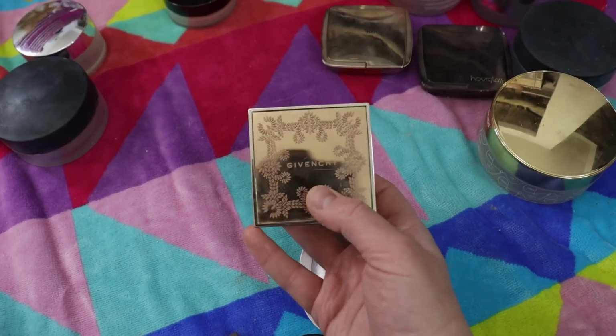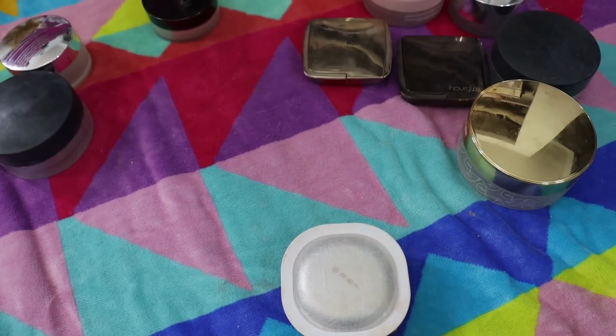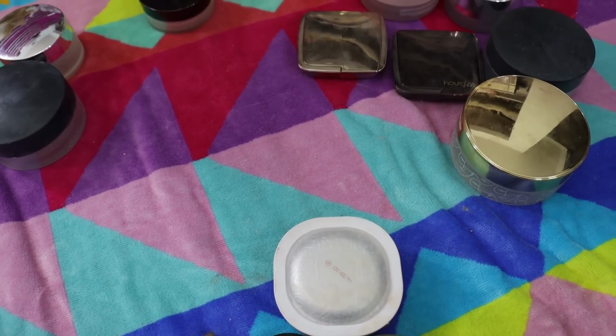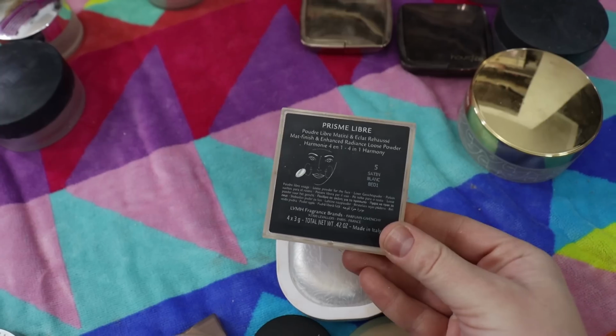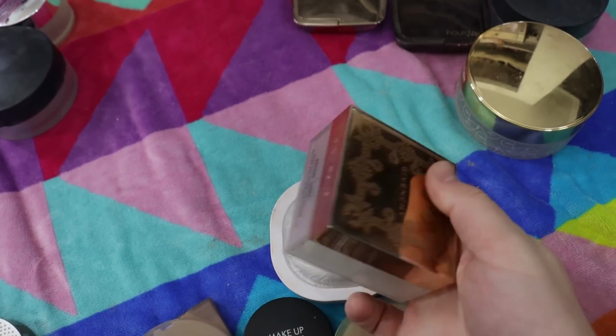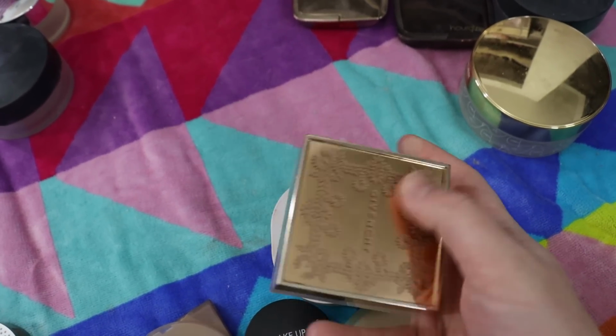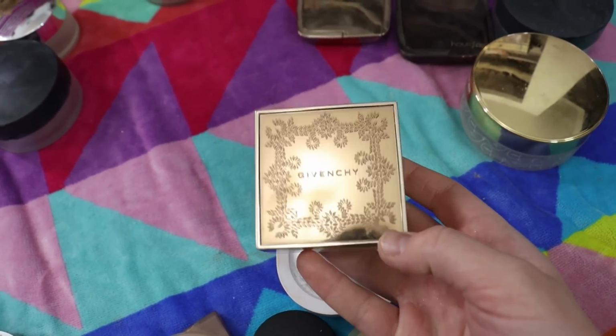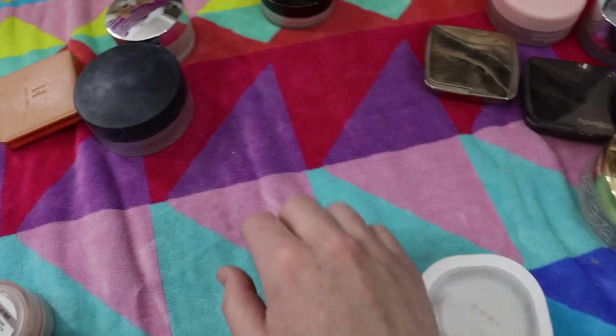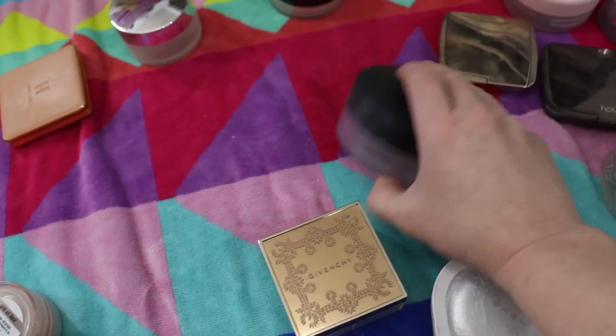This one here's got some age on it. This is the Givenchy. It was a limited edition one, in number 5, Satin Blanc, right here. Beautiful setting powder for the face. I've got multiple versions of this powder in my collection, limited edition ones and such, and it's a beautiful one for setting the face. That guy right there. It's got a really strong set to it.